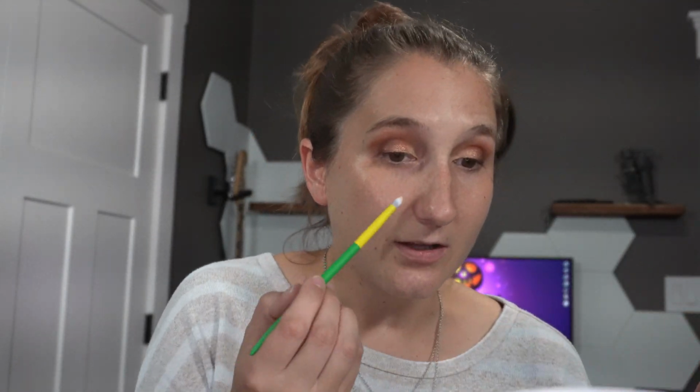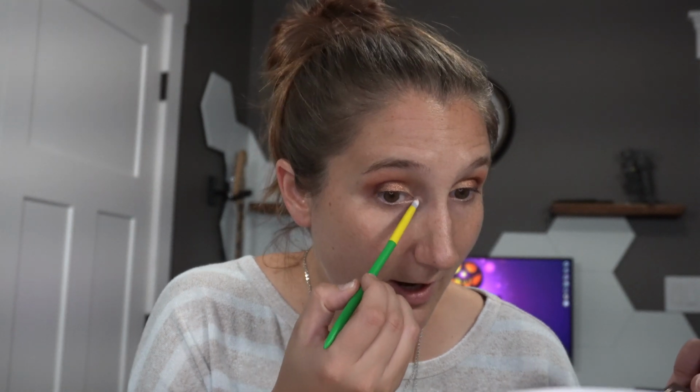Like I said, these are all blending together really prettily. They're blending together nicely. Next, I'm gonna go in with Bad Mouth, which is this deepest shade here, and I'm gonna touch this to the outer corner of my eye. And then I'm gonna take this Coven shade right here, and I'm just gonna touch that on the inner corner of my eye. It is a matte, but I just want a little bit of lightness there.